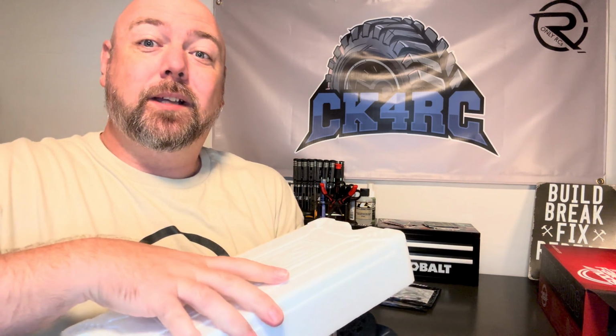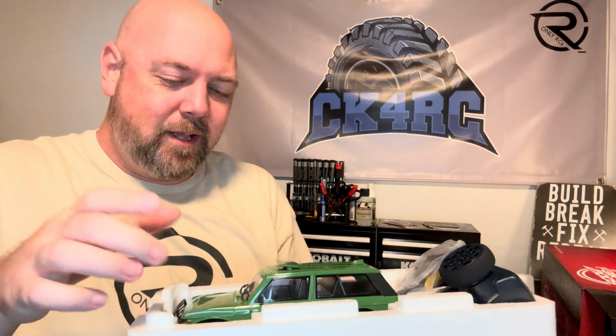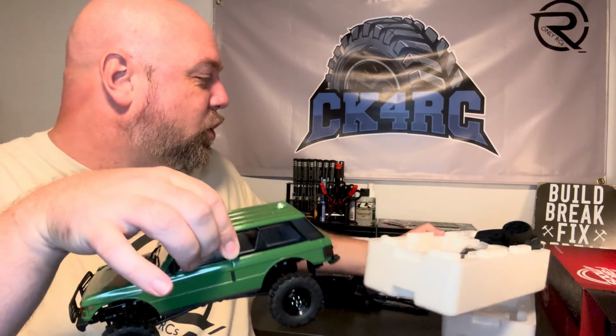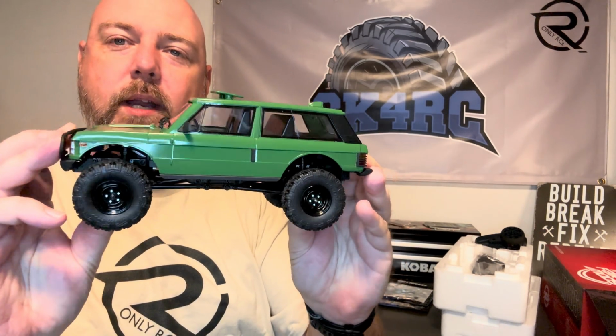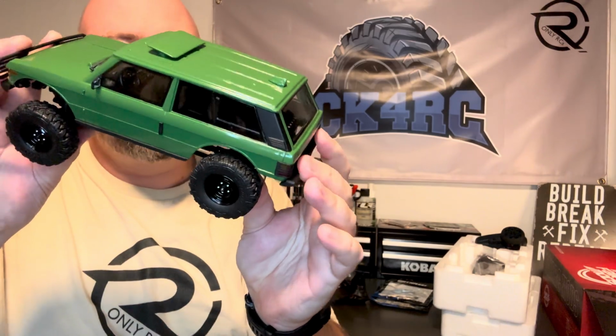But I'm about to find out because, oh, there goes the lid. 1, 2, 3, go. Oh, it's the Highland version of the FCX24M. So that's what we're working with right here, the Highland version. That's pretty cool. It's got a nice, oh, it's got a working tow hitch on the back there. That's pretty wild. Wouldn't have guessed that.